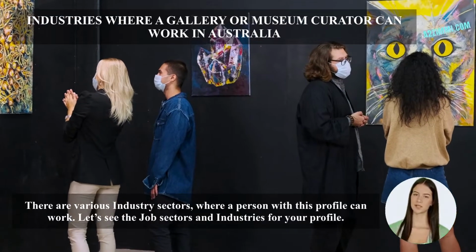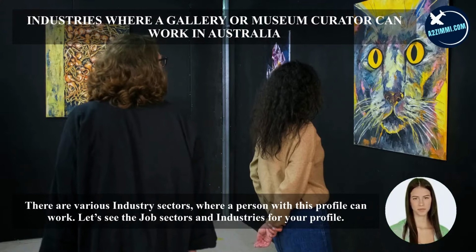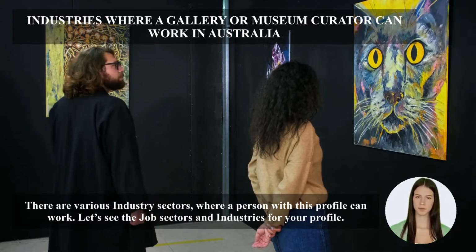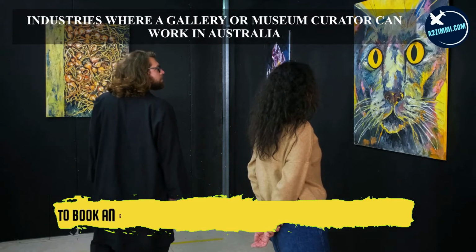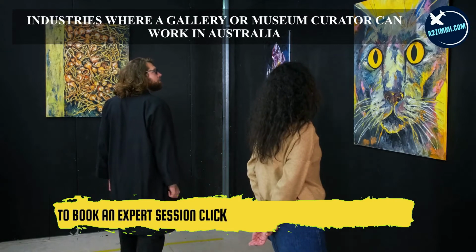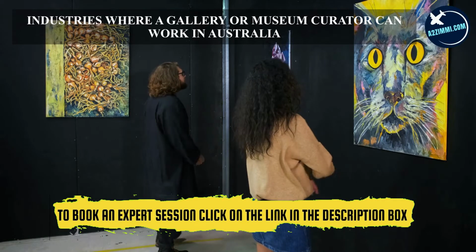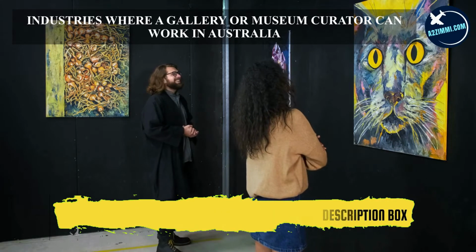There are various industry sectors where a person with this profile can work. Let's see the job sectors and industries for your profile. Archivists, curators and records managers are mainly employed in healthcare and social assistance, arts and recreation services, and public administration and safety.